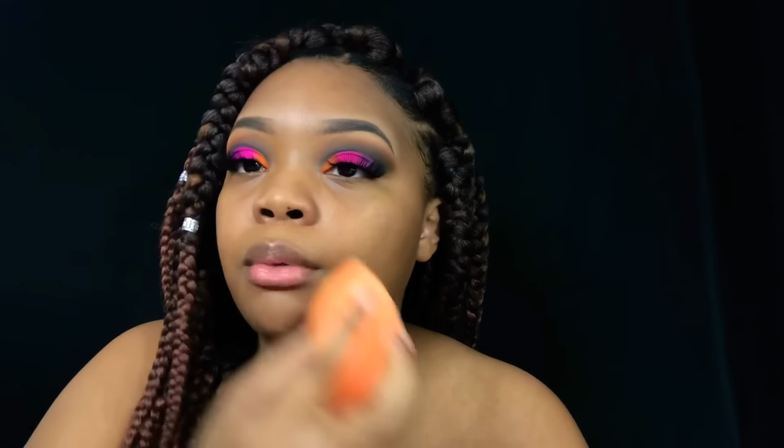So I want to come back and show you guys this part because it's very, very important in my foundation routine. But I'm going to take my Airspun powder. This is in translucent, and I've already moisturized and primed my face, but because my smile lines crease so bad, I'm going to take some of this powder and just set my primer around my lips.